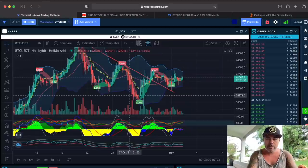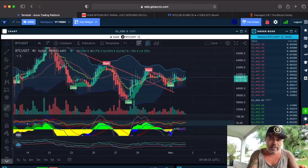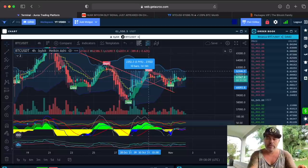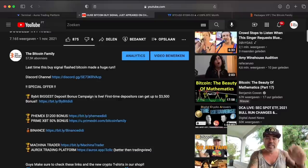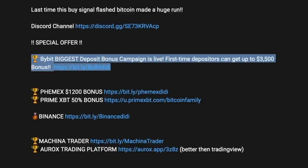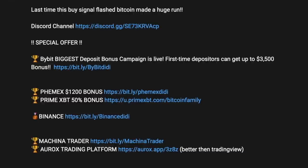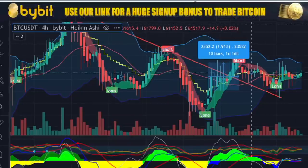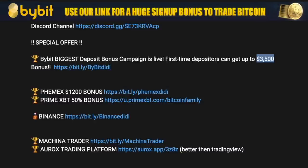Guys, very important. For example, you would have taken this long from that moment over there till the short flag. That's a 3.9% profit. If you trade that with a leverage of 10, that's a 39% profit.